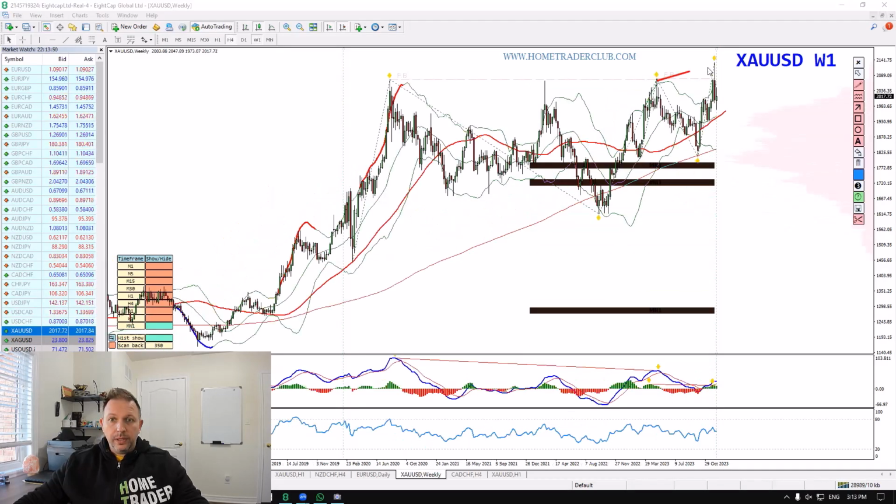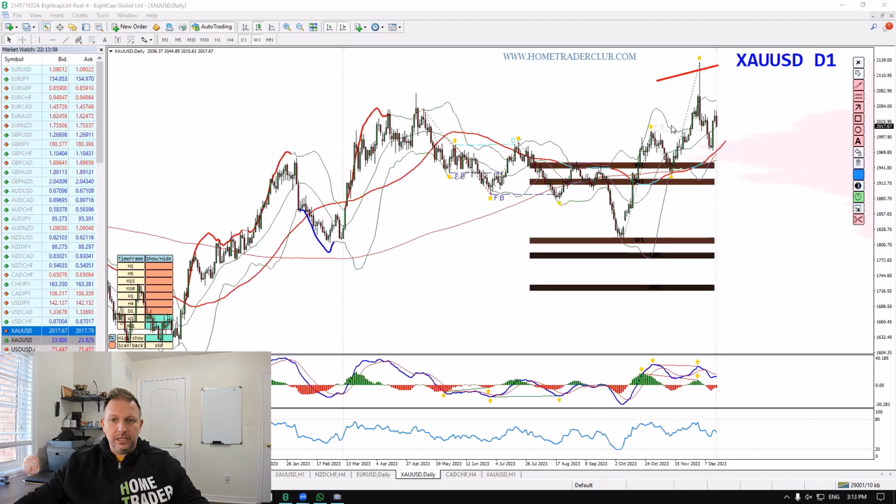Here we are. We get the bearish divergence on the weekly chart, not yet completed, but building up a potential divergence. And on the daily chart, we did have higher highs. Here, higher highs on the chart versus lower highs on the indicator, bearish divergence. And that hints potential sells.